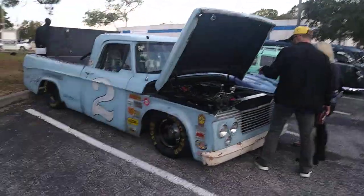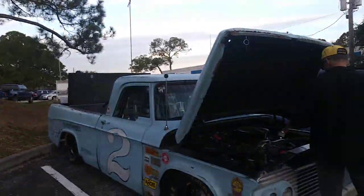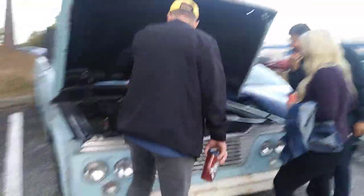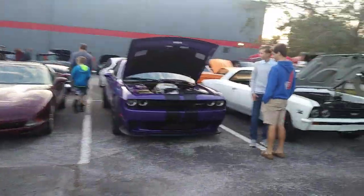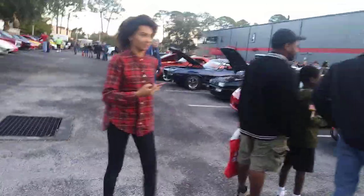Meanwhile, nice classic racing livery on this truck. Really, really nice. Whole bunch of Corvettes, Hellcat over here. Whole bunch of Shelby Cobras. Another Corvette over there. It's just insanity here right now.